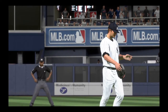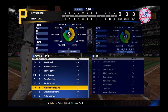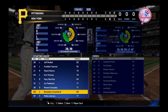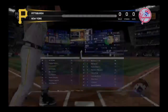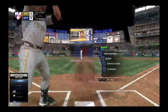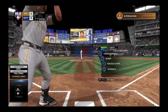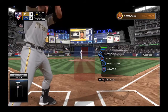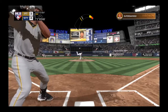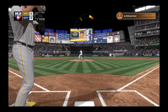Kirby Yates comes on from the pen, hoping to finish this one off here in the top of the 9th. Here's Nolan Arenado. No hits in 3 tries so far. He's struck out once. Fouled back. The 0-1. Swing and a miss just behind a lively fastball. Man, he's got a good fastball. He showed it off right there. He blew it right by him. And a swing and a miss. Good pitch there for the first out here in the 9th.